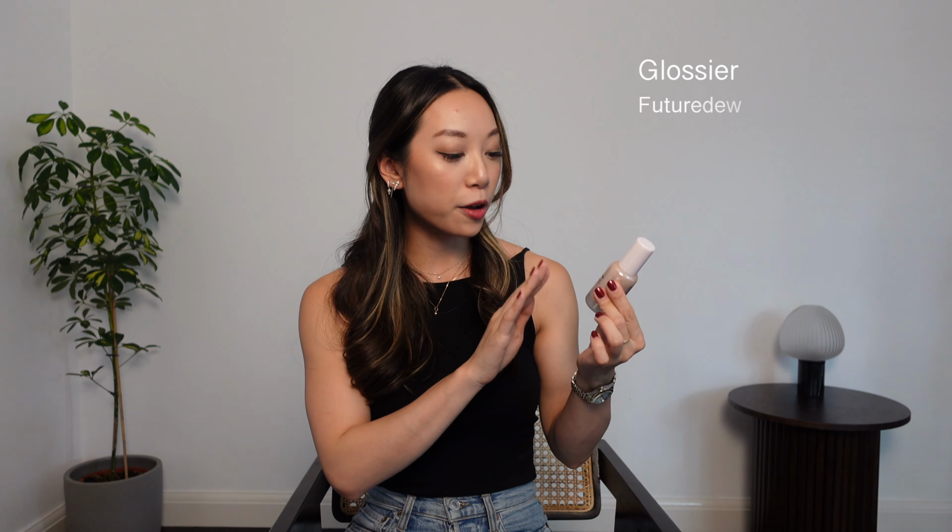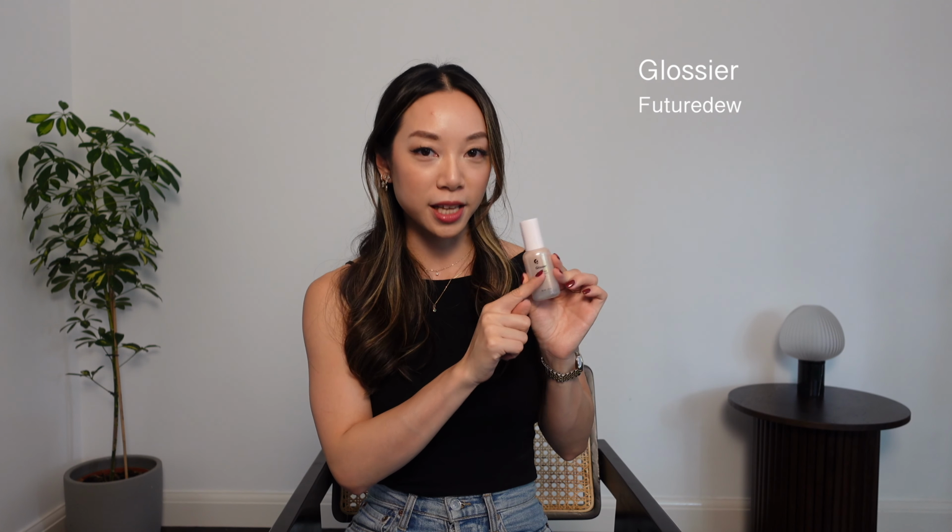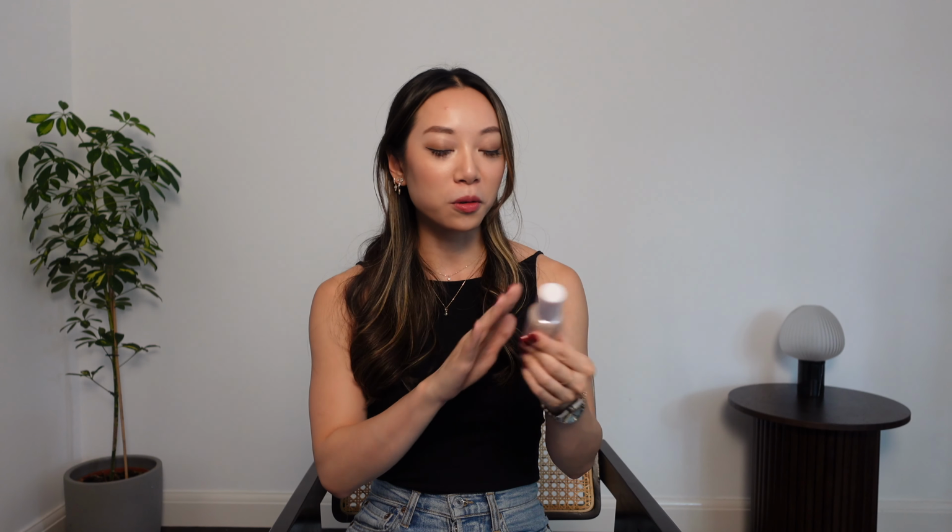my organized brain. So next I have FUTUREDEW by Glossier, and I've actually had this for a while, but I just couldn't figure out how to use it. I just didn't really know if it was skincare or if it's makeup or what, but then I decided to actually give it a go a couple months ago.